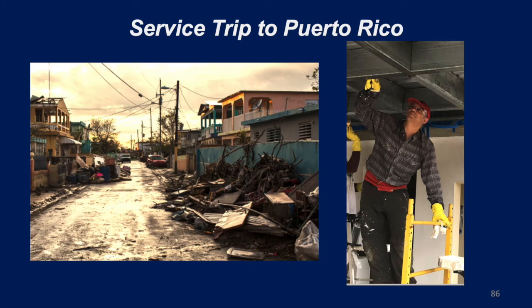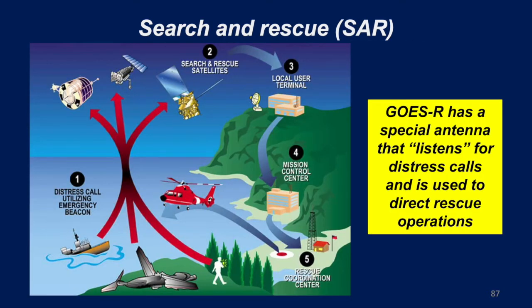A bunch of folks from my church in Germantown went to Puerto Rico the next year. You can see even then at that time the level of devastation that occurred because of the storm. They're still doing repair work and recovery, and obviously many other places are hit by these storms. We can't prevent the storms, but with the data from these satellites we can try to warn people and minimize the damage or minimize the loss of life.